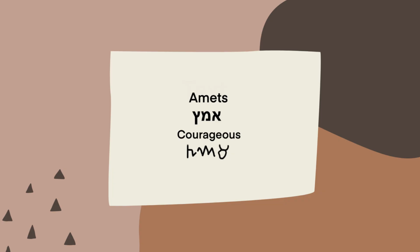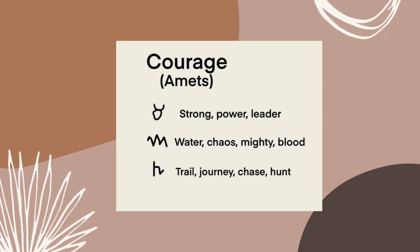Here you'll see the phonetic spelling in English as well as the modern Hebrew or Ivrit and the Paleo Ivrit. And whenever we're trying to better understand a word, it's best for us to go to the Hebrew to get a more in-depth analysis of the word. So looking at this word Amets, we see that each letter or symbol has several meanings that help us to come to a better understanding.